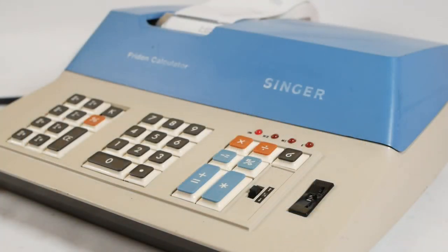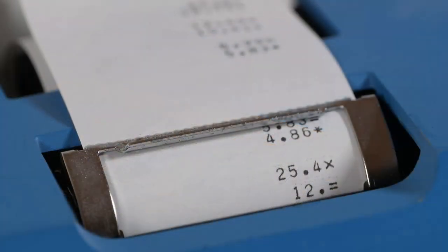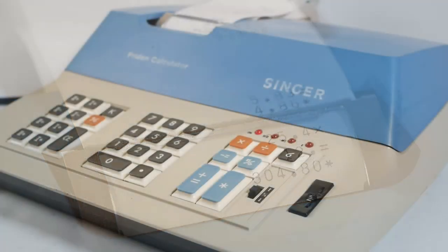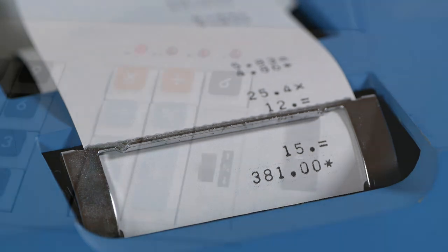If I want to use another constant, I just have to enter my next calculation. I don't even have to unlatch and relatch the K key. We'll go for converting inches into millimetres. So I'll enter 25.4 times and then 12 inches and press equals to get the answer of 304.8mm. And then I can enter 15 inches and press equals to get the answer of 381mm, and so on.